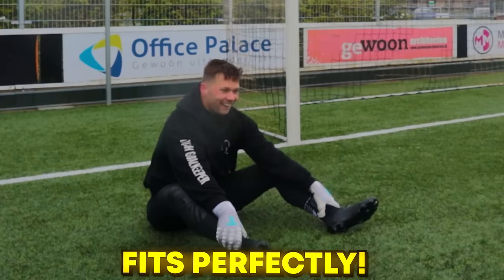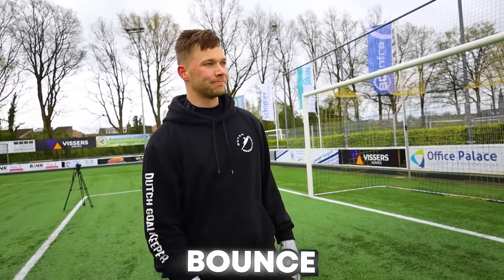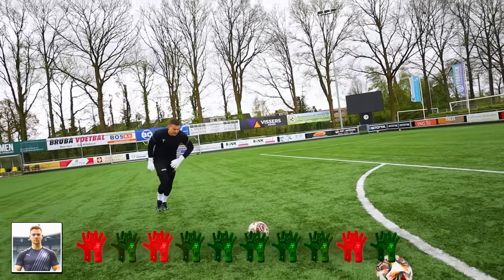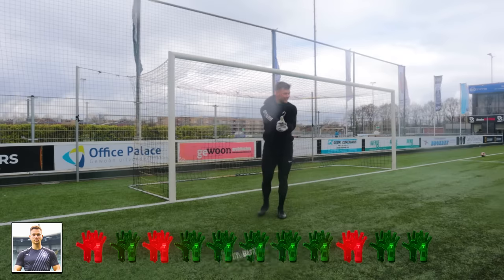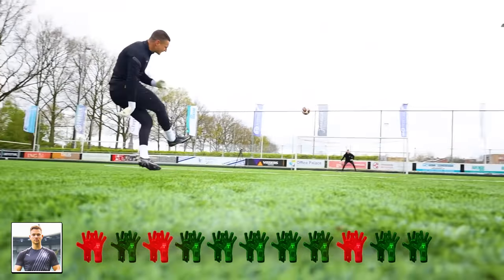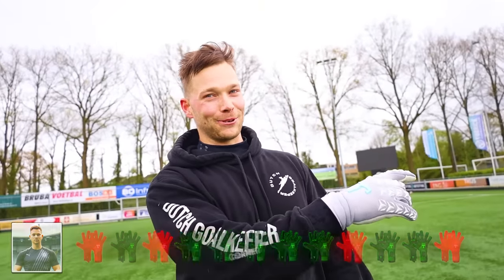Oh my god! It's wet, it's rainy, the ball bounces like crazy, it moves like crazy, the wind isn't helping either. It's a horrible shot, bottom corner with a bounce. Sucks. I got my hand on top of it, but it still went through. Good saves. Got lucky with the bottom corner one.